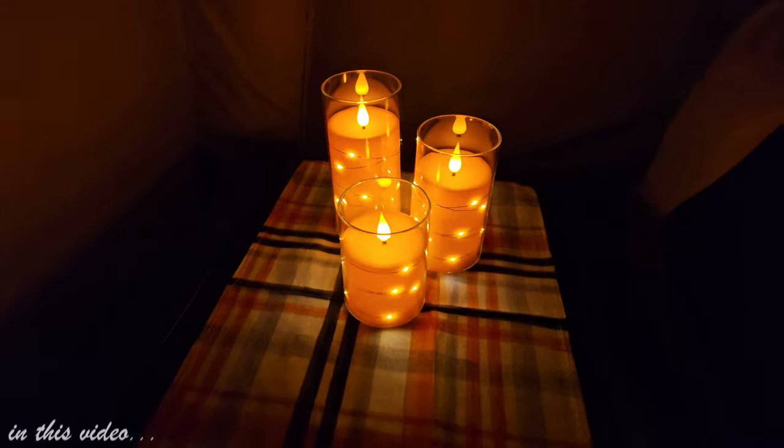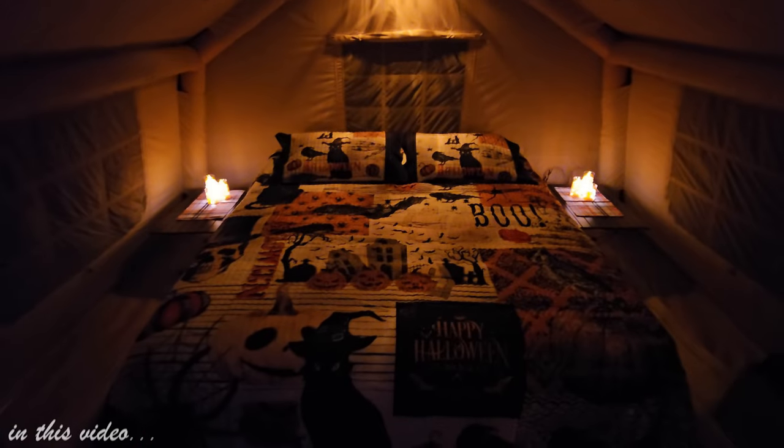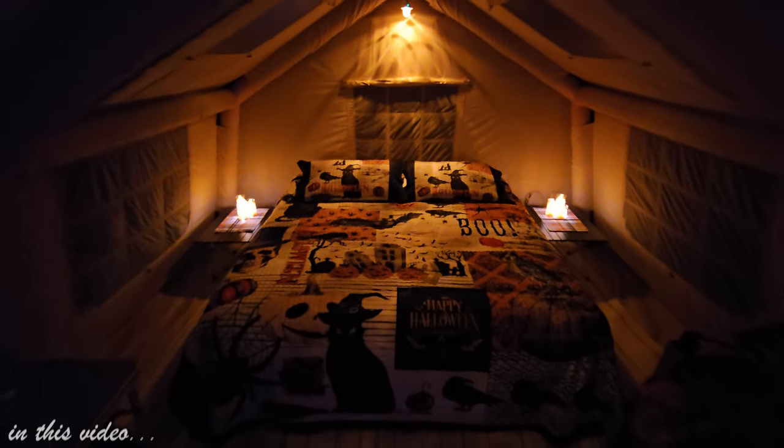So it's getting pretty dark out here. The mosquitoes are coming out. We're gonna have to zip this place up, but I wanted to show you how it looks at night with all these candles and everything lit.